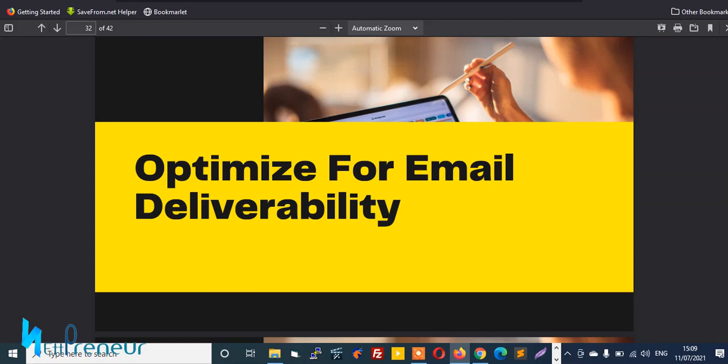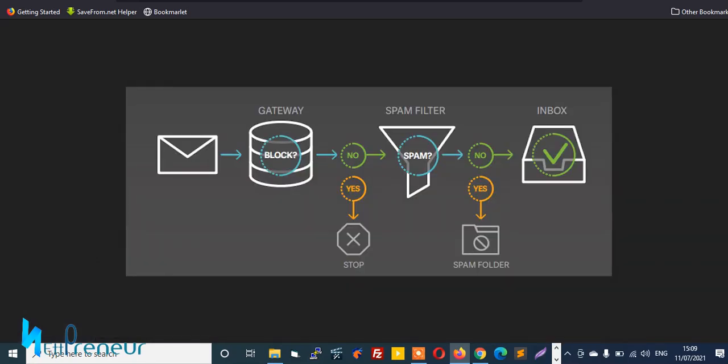Email marketing success depends massively on email deliverability, an important concept for email marketers. Email deliverability refers to the ability to deliver an email straight to the inbox. When all is well, the email makes it past the spam filters and lands in the inbox, and that's the preferred destination. When deliverability is compromised, the email lands in the spam folder, as you can see in the image right here. And in the worst case, your sender IP can be blacklisted by the internet service provider.